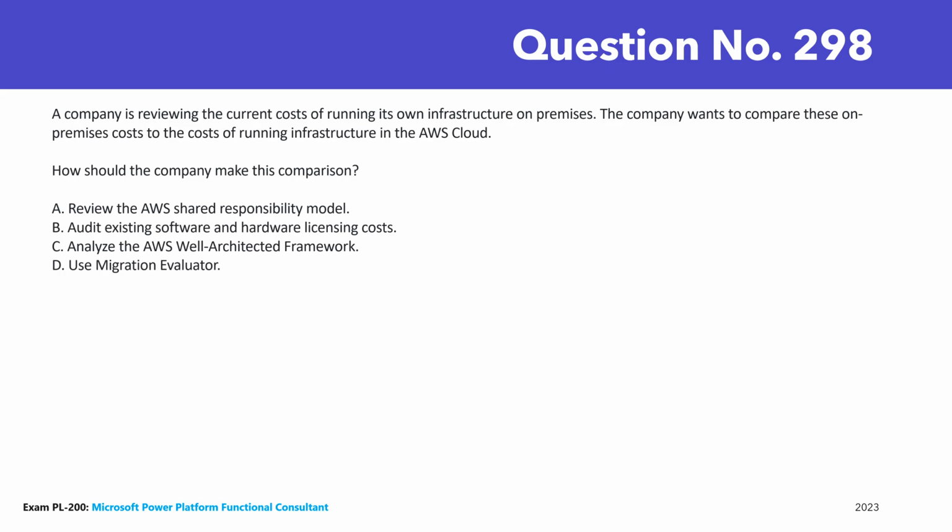A company is reviewing the current cost of running its own infrastructure on premises. The company wants to compare these on-premises costs to the cost of running infrastructure in the AWS Cloud. How should the company make this comparison? A. Review the AWS Shared Responsibility Model. B. Audit existing software and hardware licensing costs. C. Analyze the AWS Well-Architected Framework. D. Use Migration Evaluator. Correct answer, B.